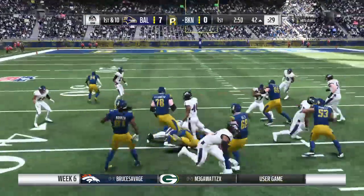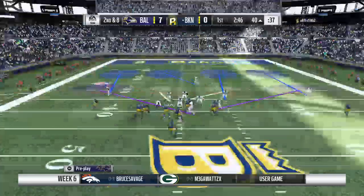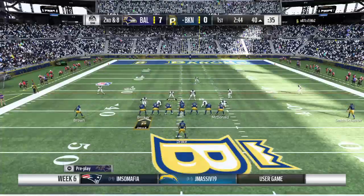Now a handoff for Drake. Not much there. Maybe a couple as he's taken down at the 40. Nice job there on the tackle. Keep him to the short gain.